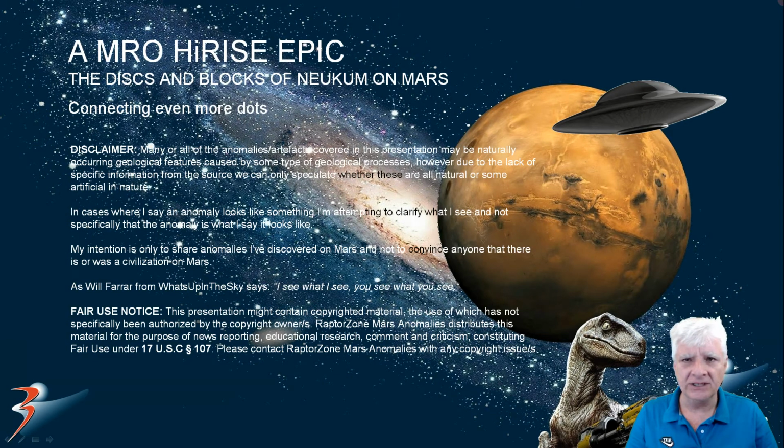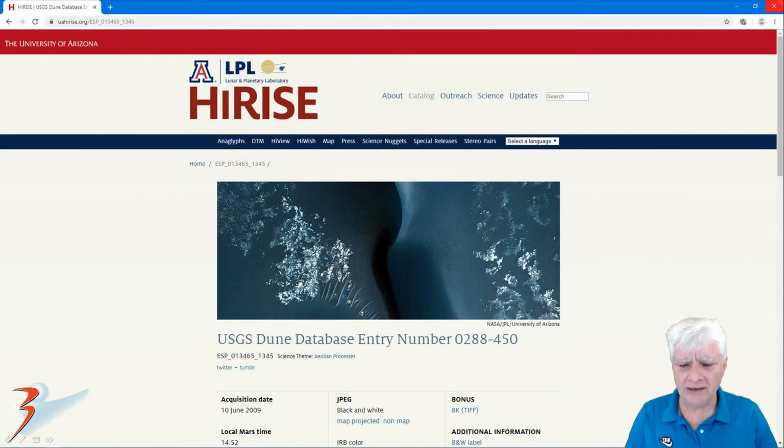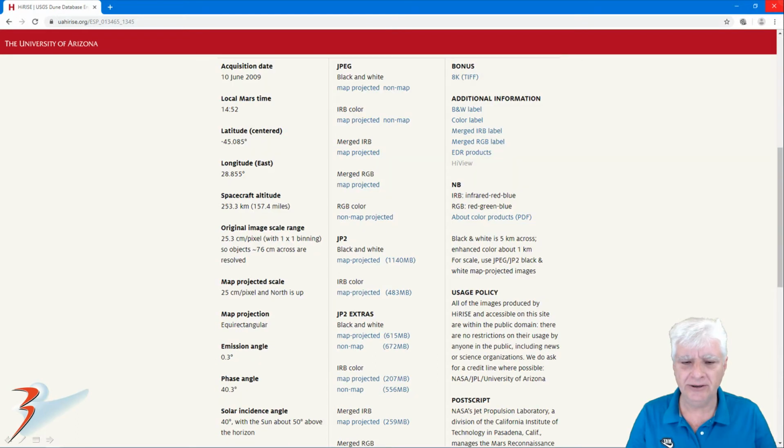This is the conclusion, a final look at the artifacts in Neukum on Mars, connecting even more dots, the disks and blocks of Neukum on Mars. This is the HiRISE photograph we're analyzing, acquired on the 10th of June 2009, called USGS Dune database entry 0288-450. And we're looking at an original image scale of 25.3 centimeters per pixel.